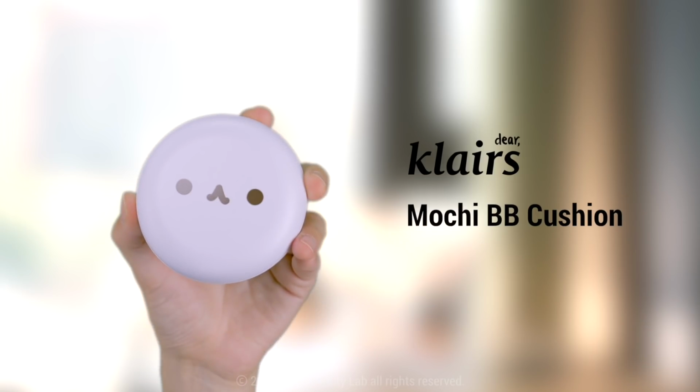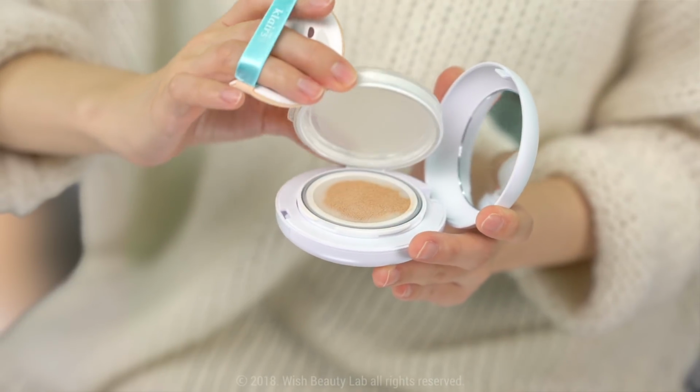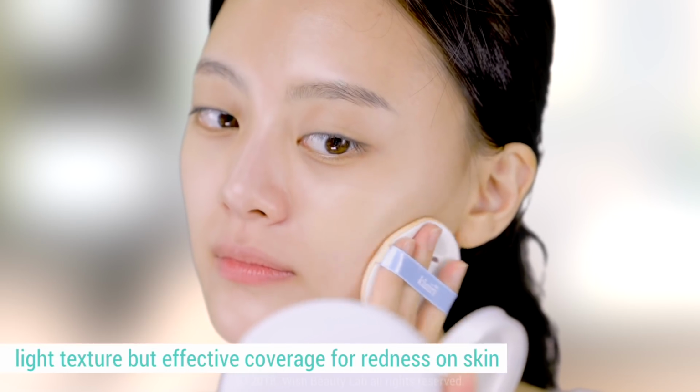Next is base makeup. Klairs Mochi BB Cushion. Press the center of the Mochi cushion and gently tap around the face. This product is light with high coverage, so you can easily cover away any redness and pigmentation.